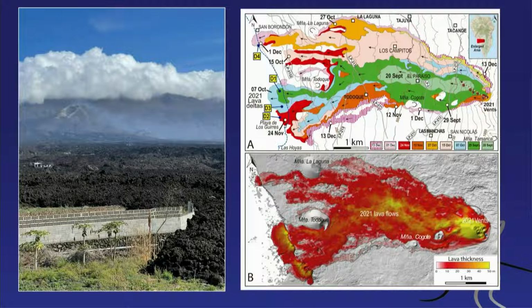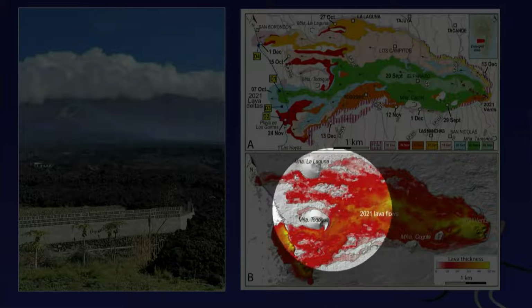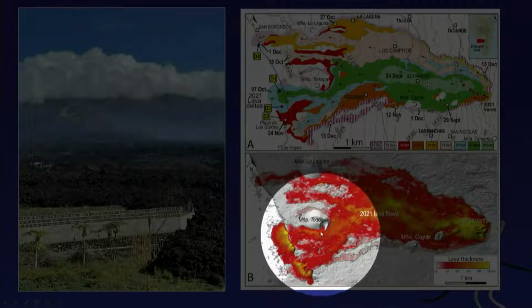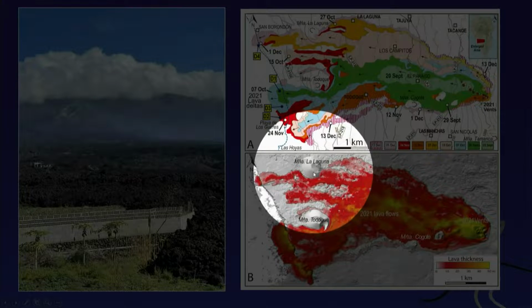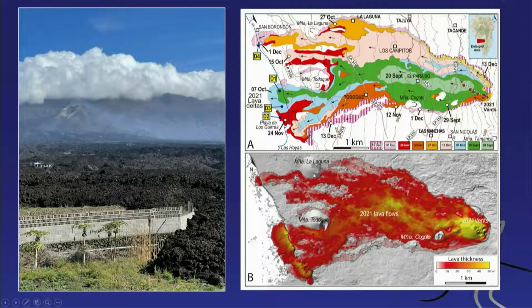Now I've driven it today. There's a new road going through the lava field, going in the southern part here, and the southwestern part to the northwest here, and it's in the thinner part of the lava flow. The lower map here is a thickness map, and the yellow area in that map means that the thickness of volcanic deposits is over 50 meters. The red means it's only about 10 to 20 meters.